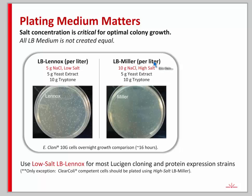This difference in composition can be important for colony growth, and we find that growth is delayed when transformations are plated on the higher salt LB Miller plates, so colonies are smaller for a while. So we recommend LB Lennox for all of our competent cells, with the exception of our ClearColi cells, which I'll be discussing later on.